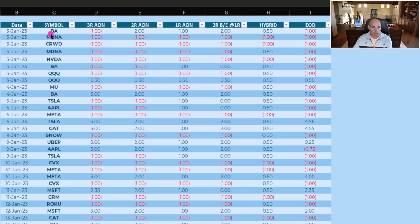Okay? And you're going to do this for every trade you take. Make sure you put the date in the side over there. Okay? And notice Airbnb is not filled out yet. I think it actually went 3R. And end of the day hold. So why? Because this is a trade I took today. Right? This is a trade I took today, and I haven't checked yet.